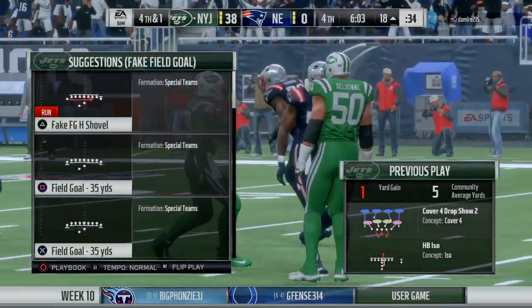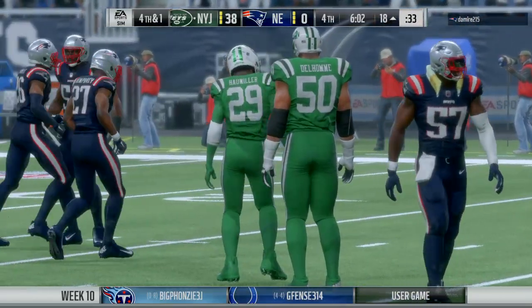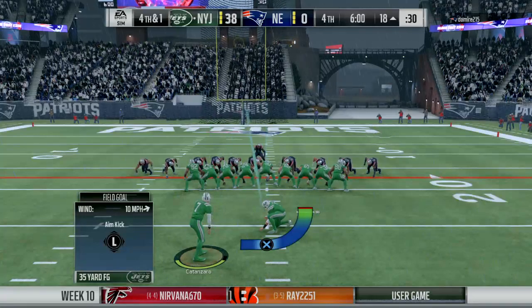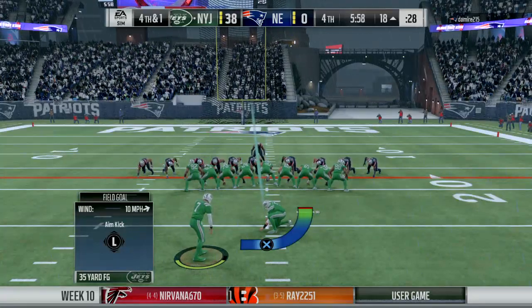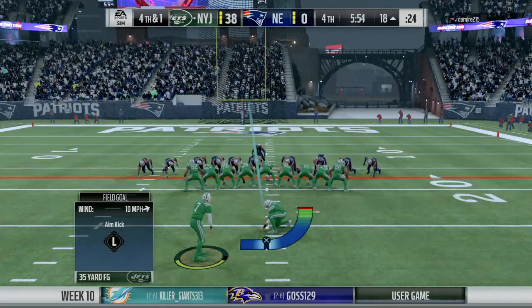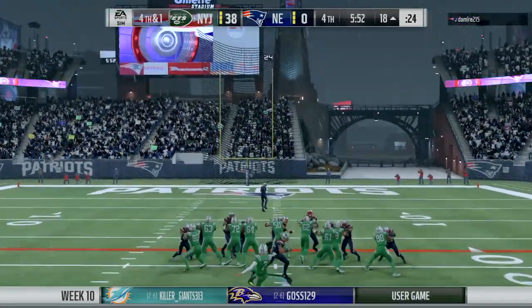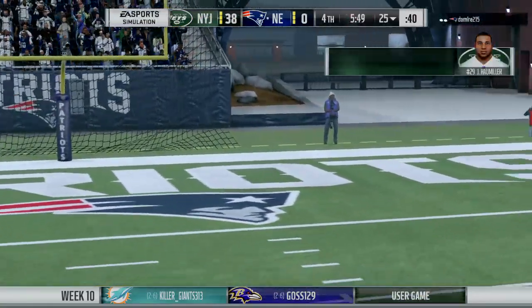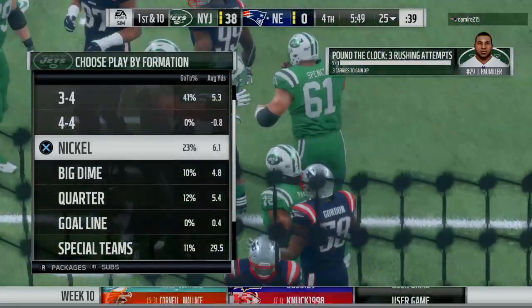Well, they picked up a portion of it, but not all that they needed. Now that leads to a decision on 4th and 1. Let's see what they decide to do. Now Chandler Catanzaro for the field goal here. From the right hash, it's a 35-yard attempt. And this one is no good. He missed it. And this score will stay right where it is.